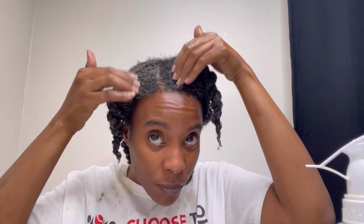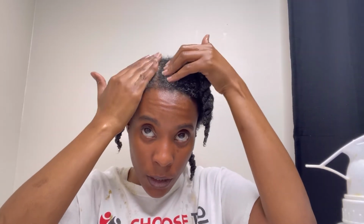Okay guys, so I have applied all of the hair mask to my hair. So I'm going to let this sit on my hair for about 25 to 30 minutes under my heating cap so that it opens up my cuticles and it takes in the moisture and the vitamins and nutrients from all the ingredients in the product. And then I'm going to rinse this out and then I will be back to show you what my definition is looking like.